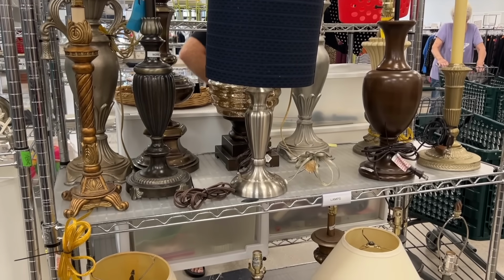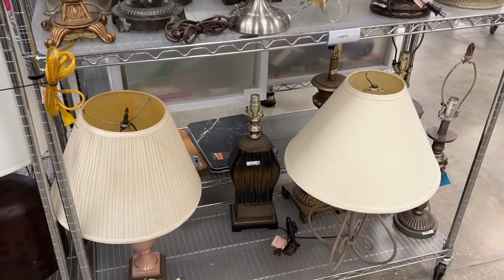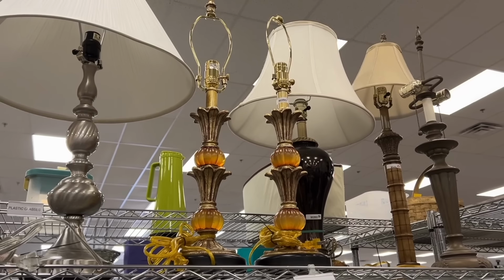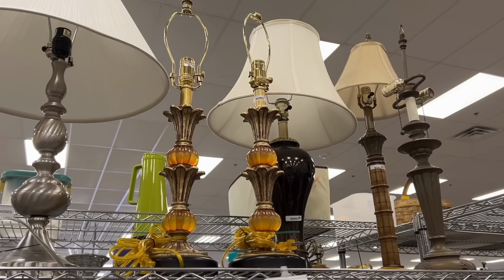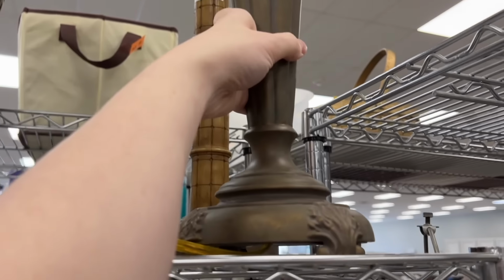I didn't see any prices on their lamps, which is probably a good thing because I do not need any more lamps. But I really loved this super heavy brass. I think it's vintage, this one here. It's so pretty.